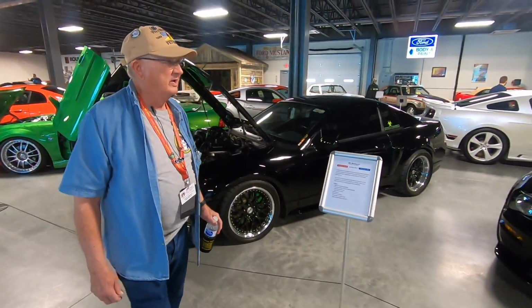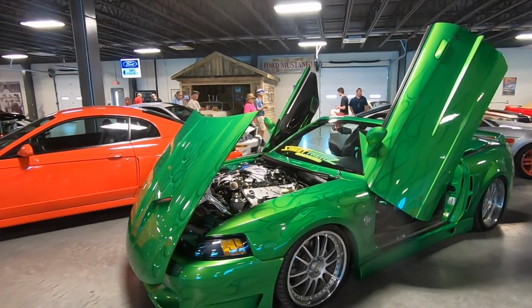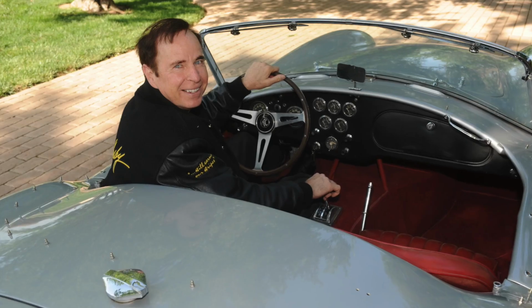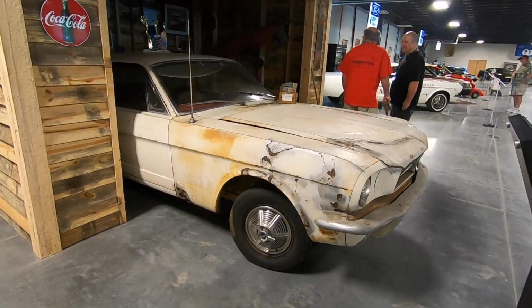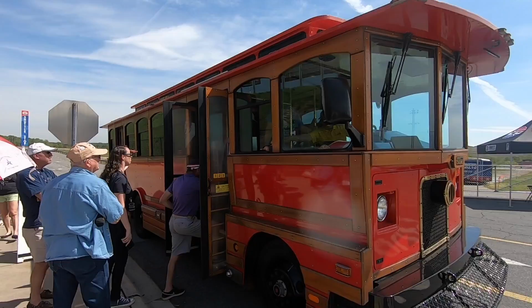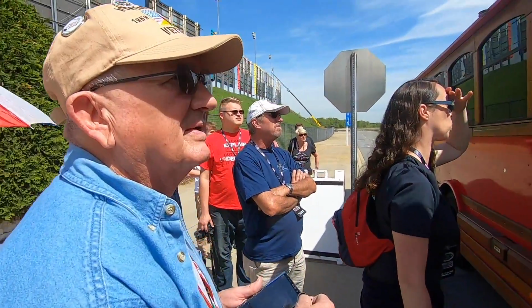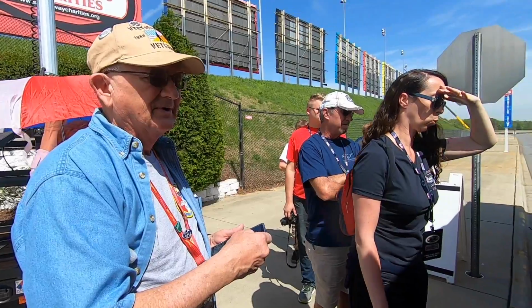Dennis and his wife are like a whole lot of people. They've been waiting for this museum since the early 2000s, and they weren't about to miss the grand opening. I'm Jerry Heasley, and I wasn't about to miss it either. Really super barn find. They'll rotate these cars out. Dennis and his wife Kay hopped the shuttle from Charlotte Motor Speedway to get to the National Mustang Owners Museum.